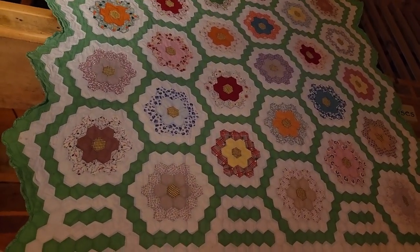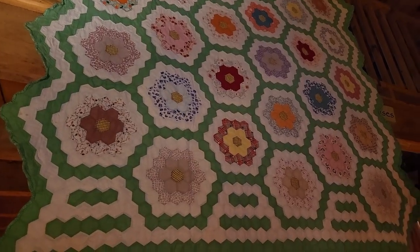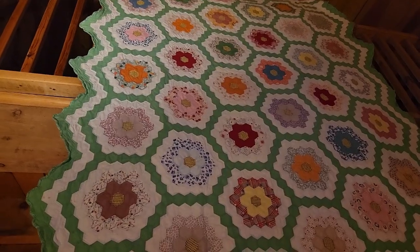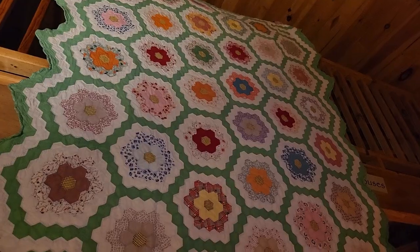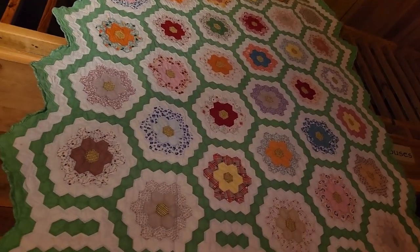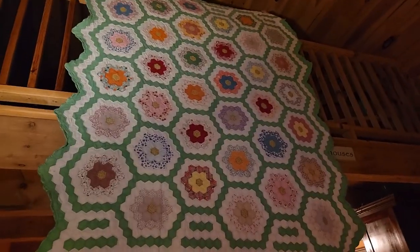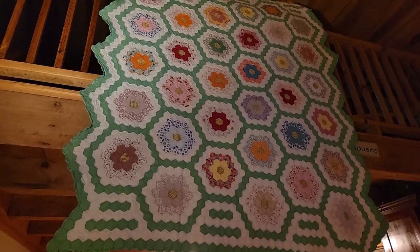Because when I get back to Edna's, her mother is going to offer a quilt that her mother did, called Flower Garden, and it's going to be very interesting. It'll definitely be an antique. It will be similar to this. I can't wait to see it, but I wanted you to see this one. If you might be interested in that quilt, you can send me a message as well.